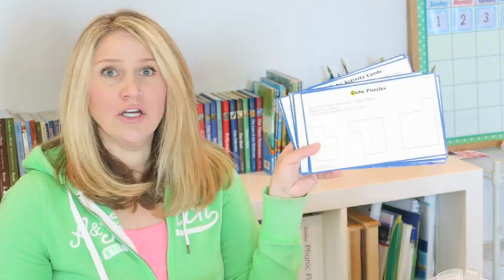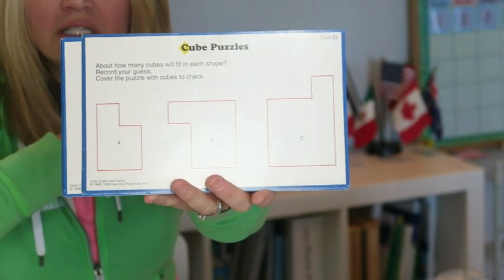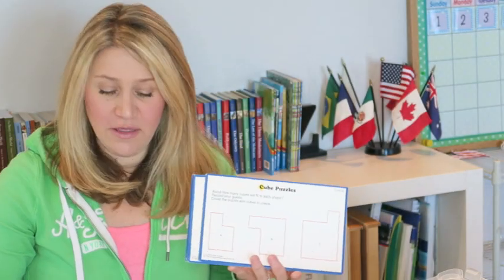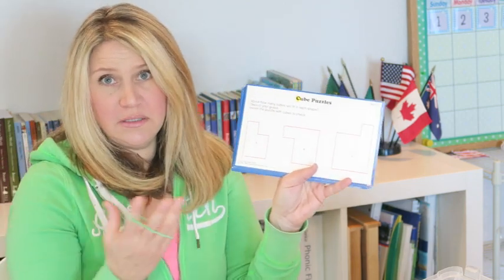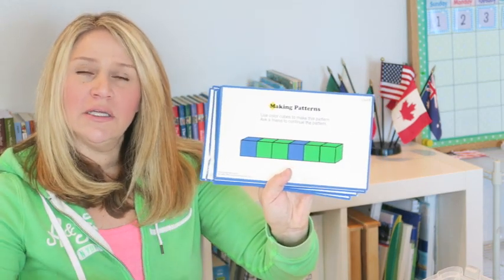The other thing that they have in here are just shapes. I don't know if you can see this. There we go. So they're just these shapes, but they don't tell you what cubes to use. Your student has to actually fit the cubes together to make this particular shape on their table. Here's one of the easier ones. It's just a flat design. So they're all kinds of different designs and skill levels, and these are really cool.